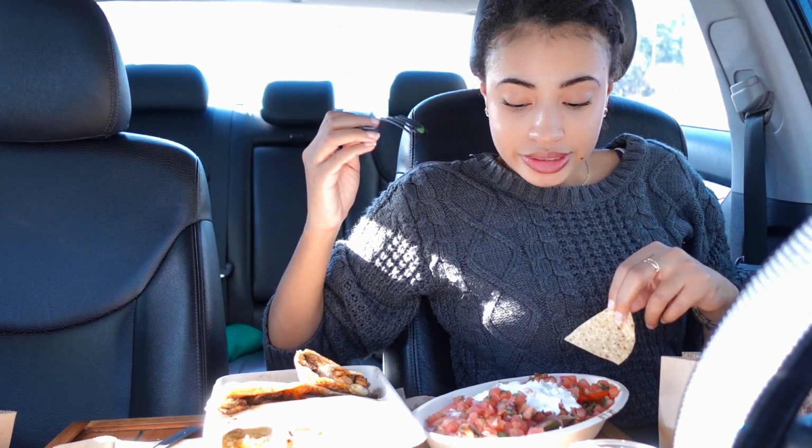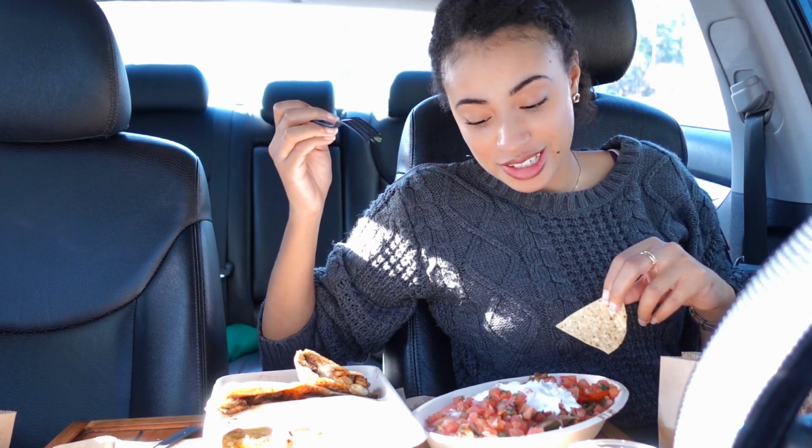I don't know. Okay, so what I have in my chicken burrito bowl here is pico de gallo. I'm going to be doing this a lot, so I'm going to not put it like that so I don't have to put the sound effect in. But I'm going to do it one more time for good measure.